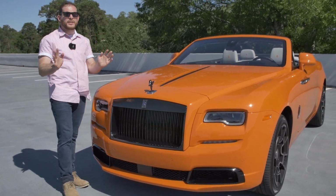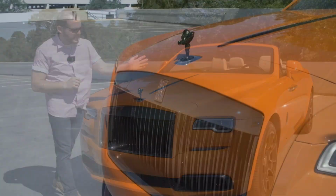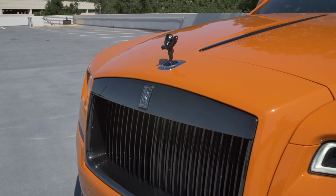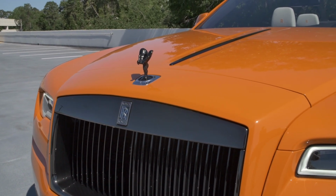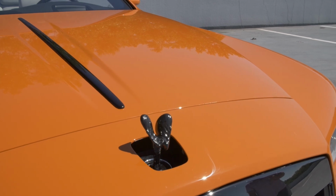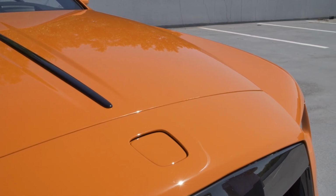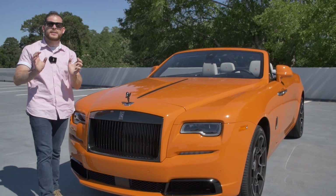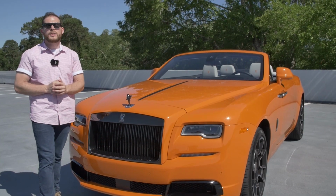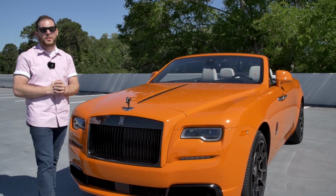Now, you get a lot of exclusive accenting on the exterior. The Rolls-Royce Spirit of Ecstasy is going to be finished in black instead of a polished chrome. You've got a black grille here. It looks gorgeous. You have this black hood line all the way down the side, just black accents everywhere that give this a really, really mean looking stance. And you're going to notice everywhere that the RR Rolls-Royce symbol is inverted in color, denoting that the Black Badges have a different character than a normal Rolls-Royce vehicle.